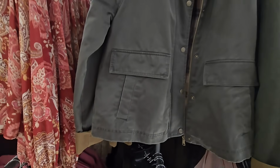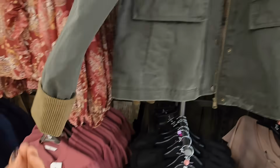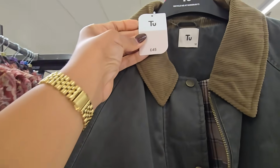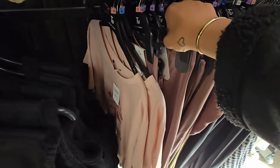Then we also had this coat here, which was a sort of bluey grey colour. It had corduroy sleeves and neckline, and then you had a tartan material on the inside. It's a bit like a farmer's jacket, and it was coming in at £45.